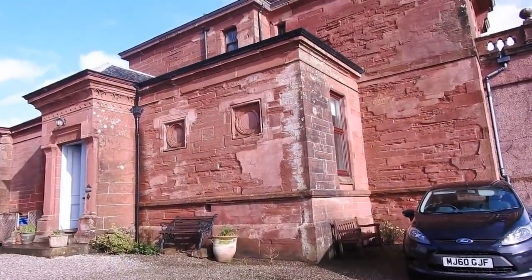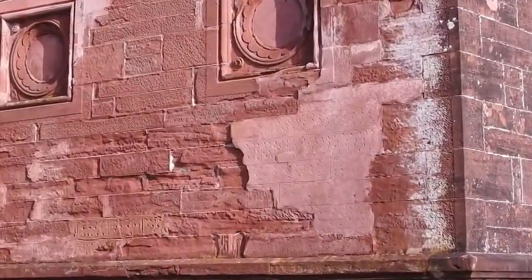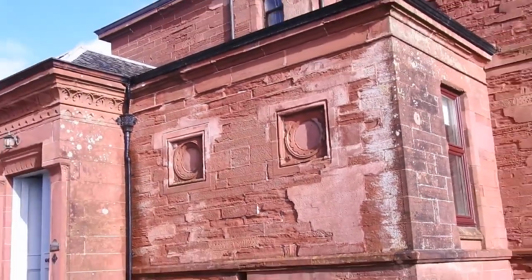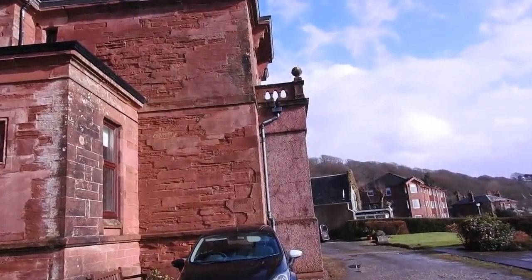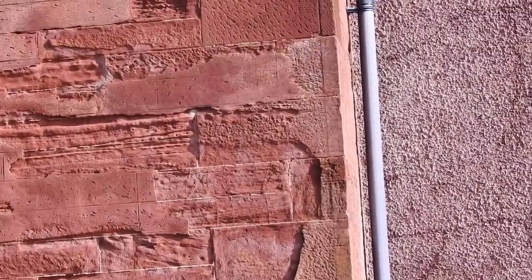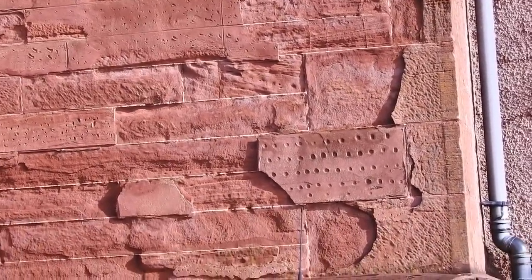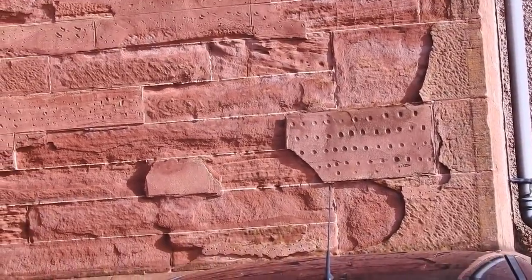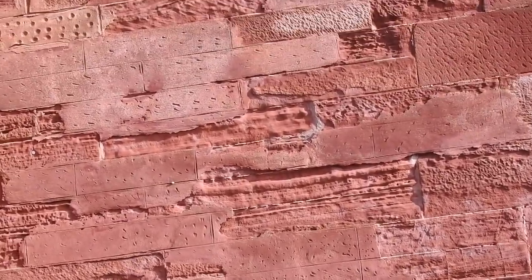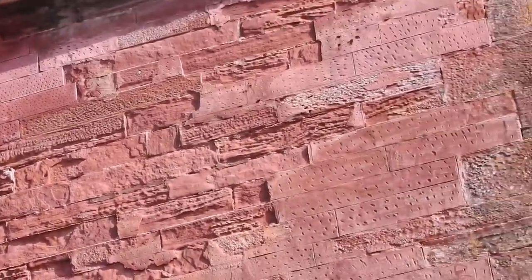Right. I stopped here to take a look at this wall on this property. As you can see, it's been plastered and covered over and patched up. And this shows you, this is like stone cladding. Look along the road. Nothing's real. It's only an inch thick, if that. So the original stonework is covered up by some stone cladding. And it happens everywhere. If you look, you'll find it.